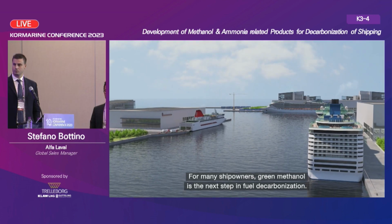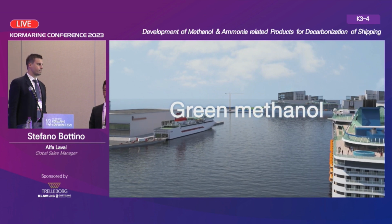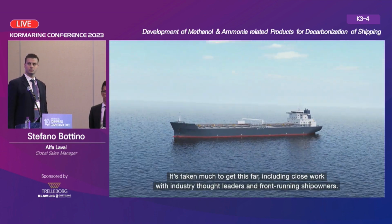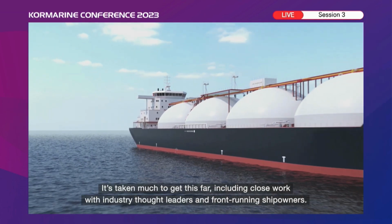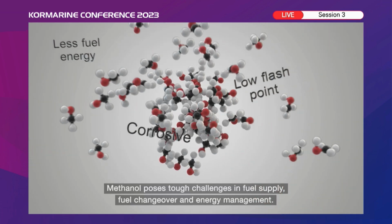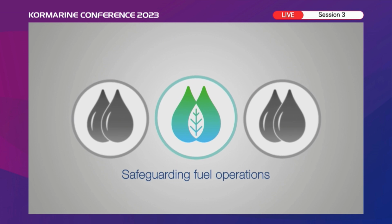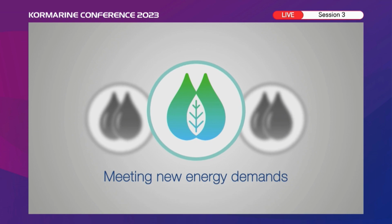For many ship owners, green methanol is the next step in fuel decarbonisation. Already, the first methanol-fueled vessels are setting sail with Alfa Laval technology on board. It's taken much to get this far, including close work with industry thought leaders and front-running ship owners. Methanol poses tough challenges in fuel supply, fuel changeover, and energy management. For many vessels, it will be one of multiple fuels on board. And its lower energy content puts energy efficiency in even sharper focus.